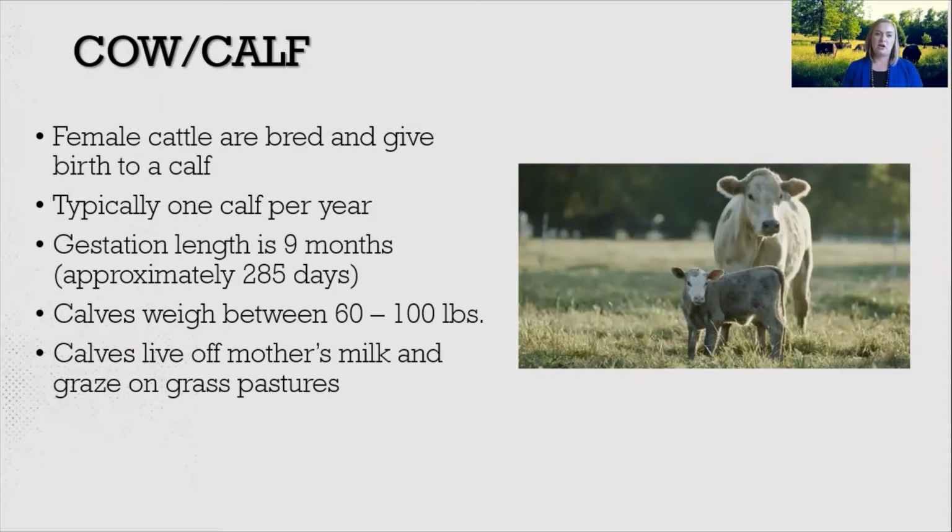These are the farms where female cattle, or the cows, are bred and give birth to a calf. Typically, each cow has 1 calf per year, and the gestation length for cattle is 9 months, very similar to humans. When calves are born, they weigh between 60 and 100 pounds. Calves live off of their mother's milk and graze on green pastures right alongside mom. If you're driving through the state, it's really not uncommon to see cow-calf pairs out grazing on pasture.